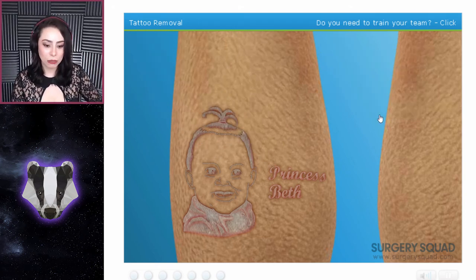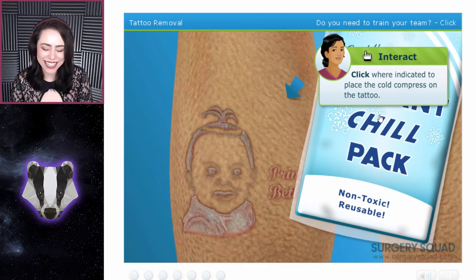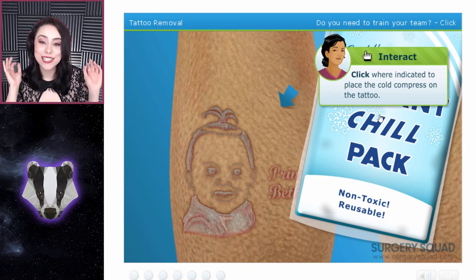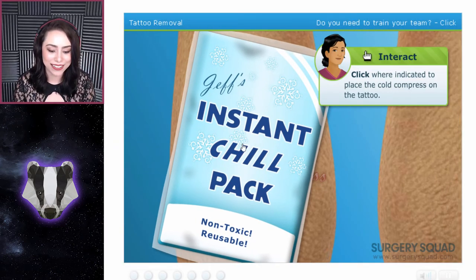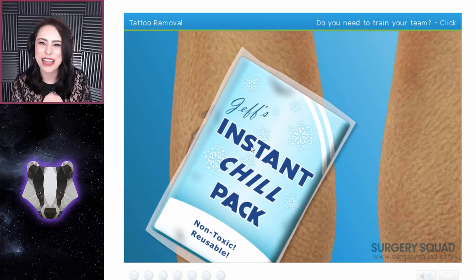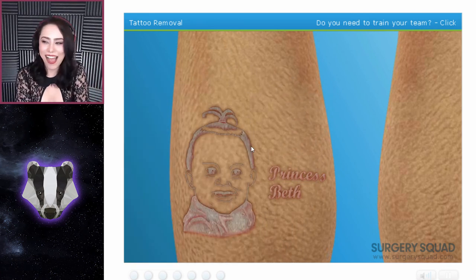Now that we've completed the first treatment, we'll need to place the cold compress on the treatment area to relieve some of the pain. She looks terrifying. I thought she looked terrifying before, and now she's just like, ree. Oh god. All right, go back. Let's cover Princess Beth a little bit. Let's cover that up so we don't have to make eye contact too much. You did great. Our patient is ready to go.